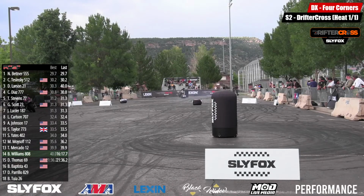Bubba certified, back on course now, rolling out there on the big old Road King. Trying to piece together a nice clean run here today. He's been chipping away at it, figuring out pieces little by little.